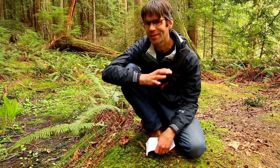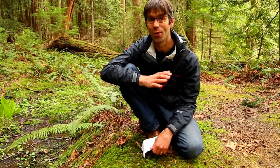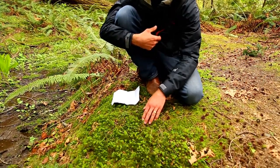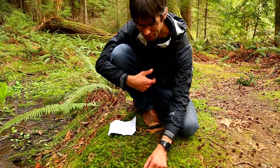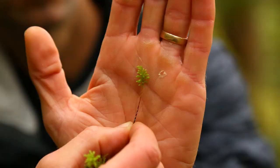You might be a little intimidated by mosses, but if you learn just a half dozen mosses, you can go a long way, and let me tell you, you'll really impress your friends when you start pointing out mosses to them. This is another one of our very common mosses, and it's called Menzies tree moss. And I'll show you why. If you pull out one of the mosses, it looks like a little tree.